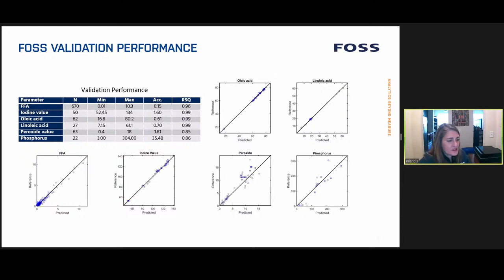The application notes also contain a section showing the validation performance. Here we use additional samples to validate the calibrations we've created. In this validation set, we used a total of 670 samples. We show that the linear correlation, which is expressed as the R squared value or RSQ for FFA, is 0.96. An R squared equaling 1 means you have a perfect correlation.